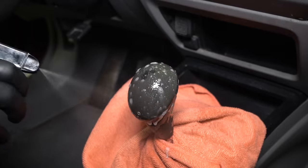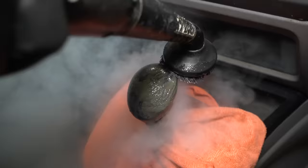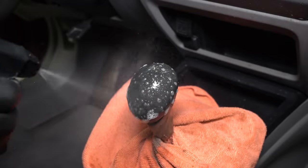Moving to the gear shifter now, and I don't think I've ever seen one with more grime on it. I really don't even understand how a person does this. It had basically been turned completely brown from dirty hands over years of abuse, so it's super satisfying seeing all that brown sludge melt right off.